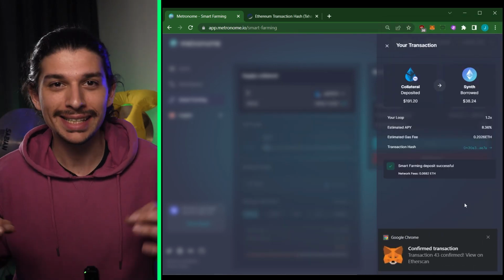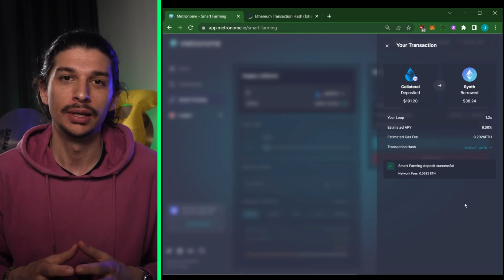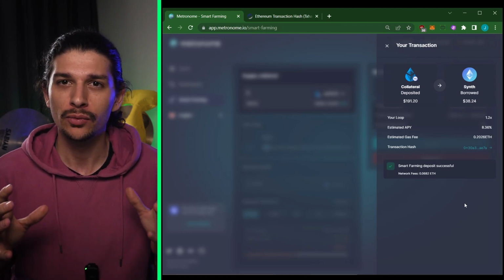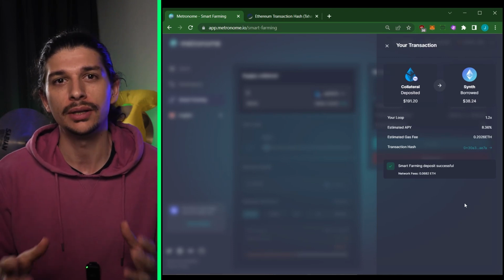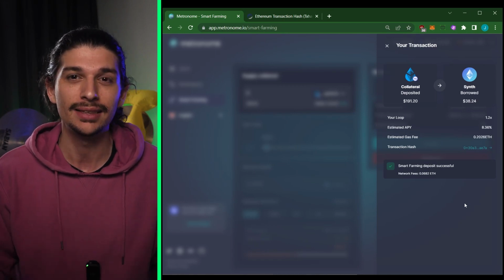And that's it. We've now successfully used Metronome Synth's smart farming feature with the staked ETH pool. And you can watch your yield grow and optimize your yield farming investments. But remember that it's good practice to always monitor the health of your Metronome collateral position and stay informed on the latest updates in the DeFi world.